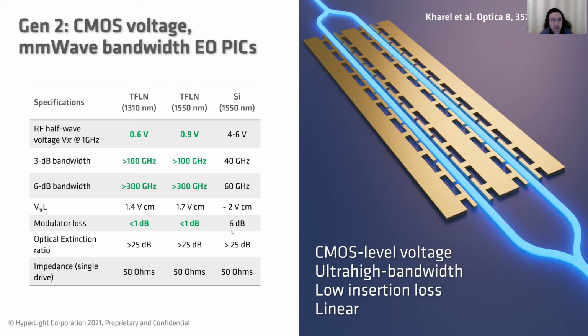Another really important factor here is modulator loss. Because of the intrinsic low insertion loss or low absorption loss of the material, it's possible to get less than 1 dB for the entire chip system, even with many centimeters of waveguide wrapped around. And this is in stark contrast with silicon, where the modulator loss is typically over 6 dB. This is also another great factor for reducing the optical power and the power consumption further. And at the same time, thin film lithium-niobate maintains the regular impedance. The optical efficiency is also quite good.